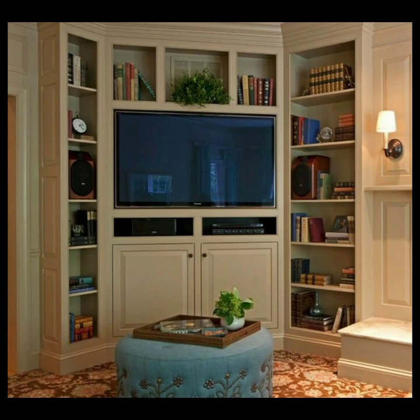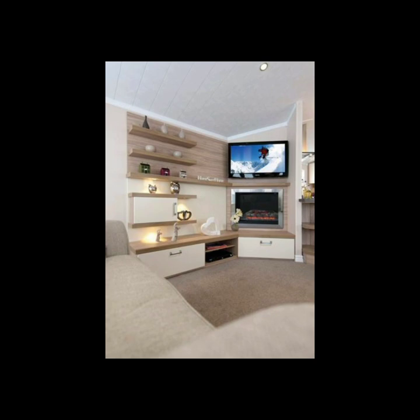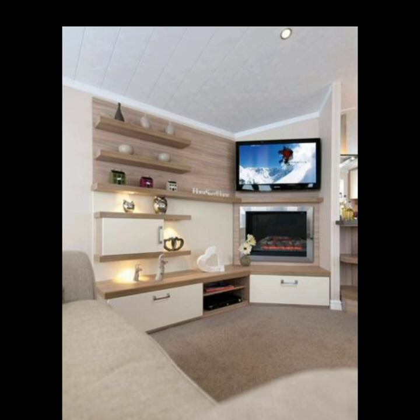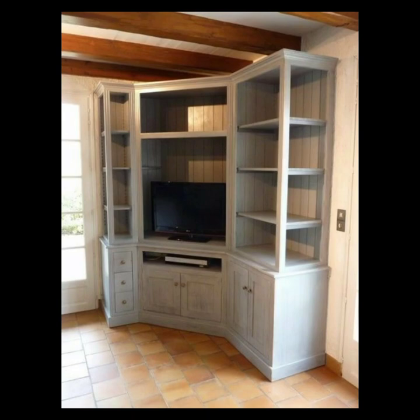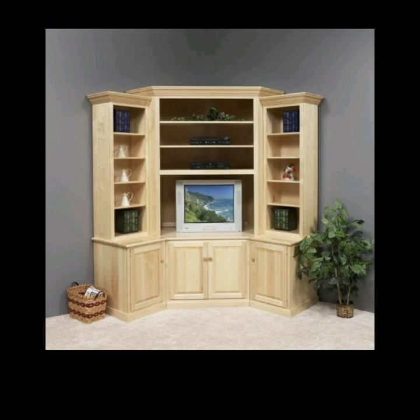Commonly 4 types of designs are suitable for corners. We will talk about every type of design one by one. Number one, we have a cabinet style standalone TV unit design for corners. They basically look like a corner almirah. As the name explains, they are not fixed with walls, so you can easily place them in any corner of your living room or bedroom.